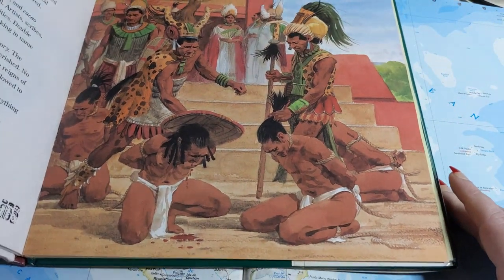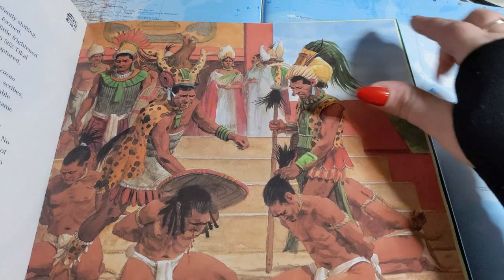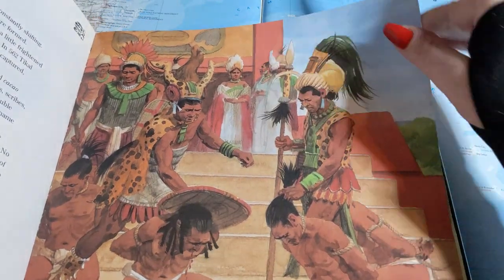See some people here being captured by these warriors. They're most likely going to be sacrificed, right? Let's see what happens next.